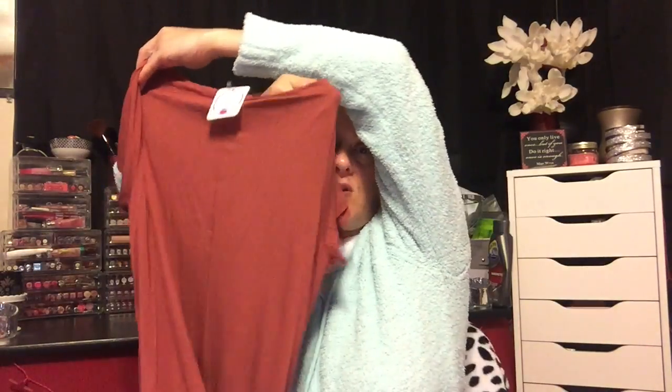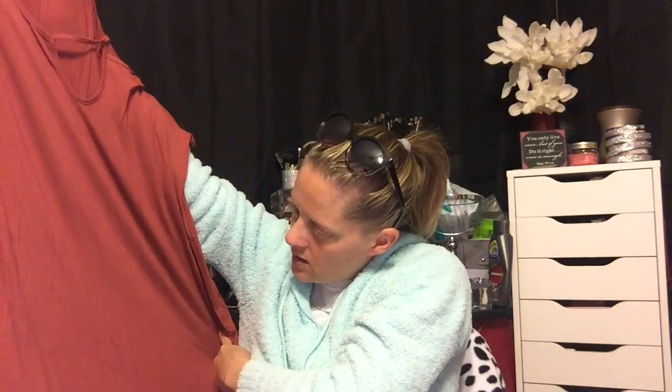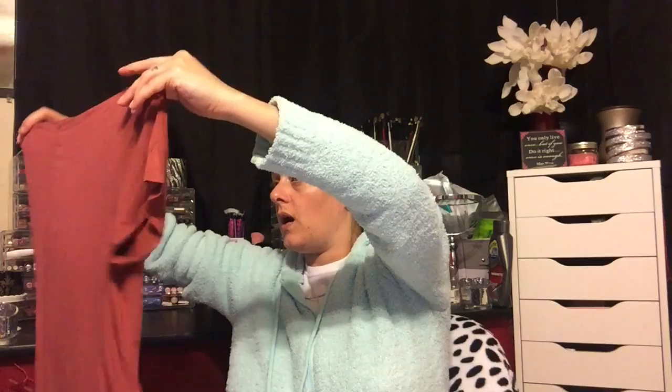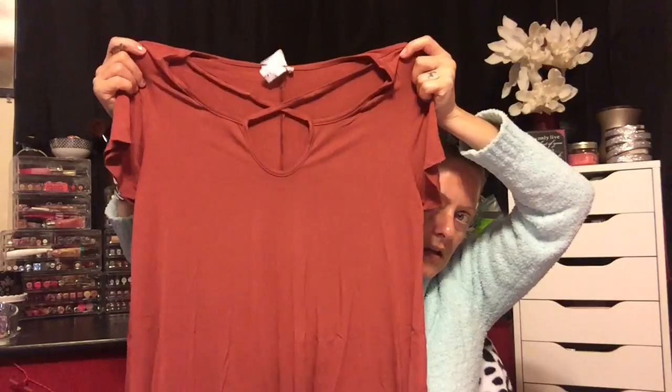I don't know. It has the seam going straight down the back. Look at the neck. I love that with the crisscrosses. I actually really like this, with some shorts or some leggings. It's like a stretchy shirt. What size is this? It looks kind of big. It's a size small. Okay, I really like this shirt. Like, really, really like this shirt. I can't wait to try it on. I'm keeping that.